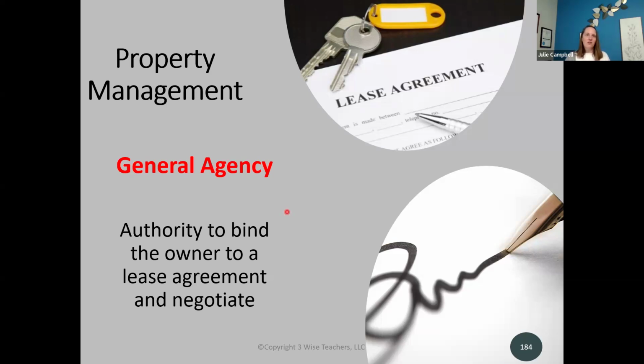Why does the property manager collect rent? Because that's what's in the best interest of their client. Why do they do repairs? Why do they do maintenance? Because that's what's in the best interest of their client. So property managers need to be very, very careful that all they give the tenant is honesty, fairness, and the disclosure of material facts. The tenant is the customer.